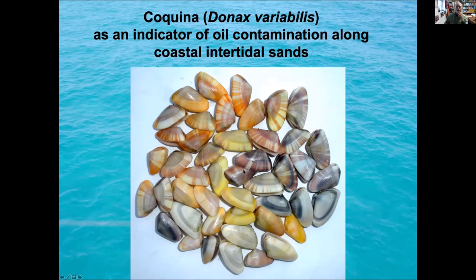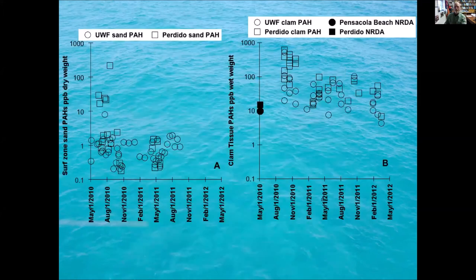But then we realized that all these coquina are out there. If you've ever been to the beach and seen this, like a beautiful little clam, they burrow really fast. So clams, invertebrates, unlike fish and mammals like ourselves, they don't have enzymes to deal with PAH. We have enzymes that will detox and get rid of PAHs that go through our bile and out through our intestine, these guys will accumulate those compounds. And so we use them as an indicator of the bioavailability of these PAHs on the beach.